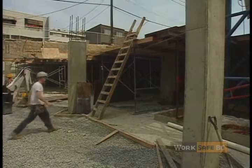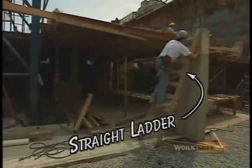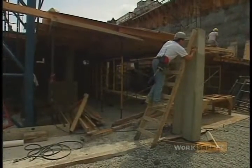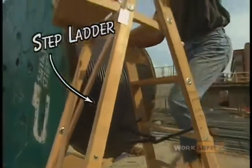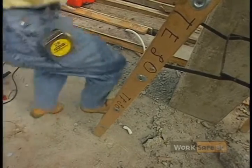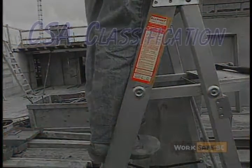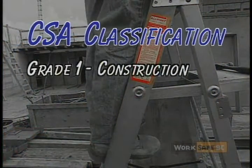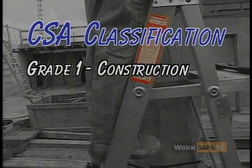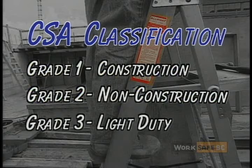Two of the most common types of ladders found on construction sites are straight or extension ladders, used for access to jobs at higher levels, and step ladders, used for performance work. The CSA classification on the ladder's side rail will tell you what type of work the ladder is designed for. Grade 1 for construction and industrial uses. Grade 2 for use by non-construction trades and farm use. And Grade 3, light duty ladders for household use.